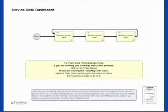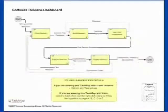One of the things our company has done is to create process maps based on some of the Microsoft Operations Framework documents. So for people interested in knowing about ITIL service management or release management or problem management, for example, we have process maps that we've pre-built based on the ITIL specifications augmented by the Microsoft Operations Framework documents.